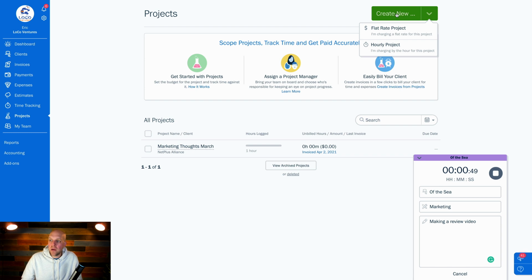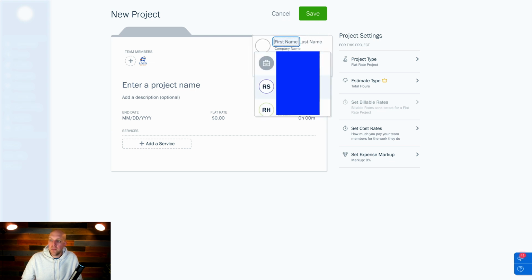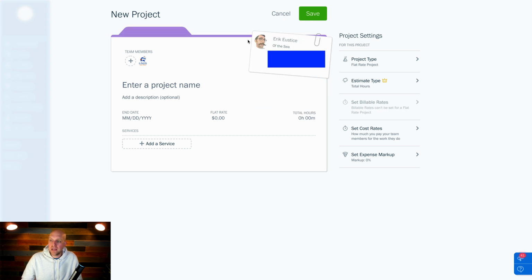Everything is always the green button up here. Are you doing a flat rate project or hourly project? Really up to you, like the conversation we just had. Let's say it's flat rate. Everything looks the same for the most part, right? They move it around a little bit, they do a nice job with that, but you can assign a client. Super easy to do. So I'll keep using the same handsome devil over here. And then you can put in the end dates and everything, flat rate and all that, and then add your services. So this is just nice to be able to put these things in and have it very clean and easy to view. So I'm going to cancel on this one because I don't want to set that up.